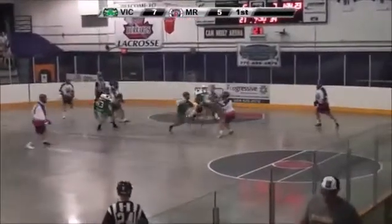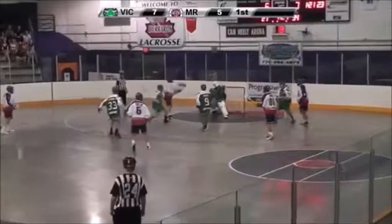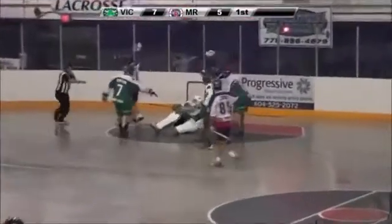Taylor gets it back. Taylor goes in, far side. Taylor goes back down. Lowen is wide open, taking a shot. Scores! Does it go in? Yes, it did.